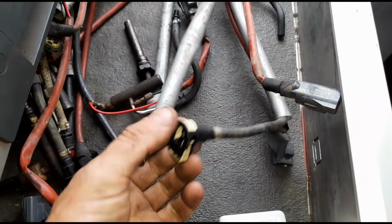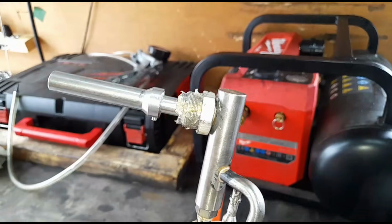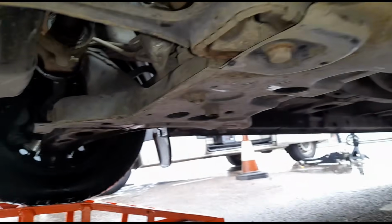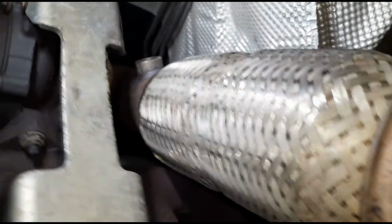These are handy for me to keep just in case you need any of these ends or the hoses or anything like that. So I'll get that new one there caked up with some high temperature grease. Now just to give you an idea of where it is fitted on the van, I'm just under the van here. You come under here and up there, that's where it goes. Right up there.